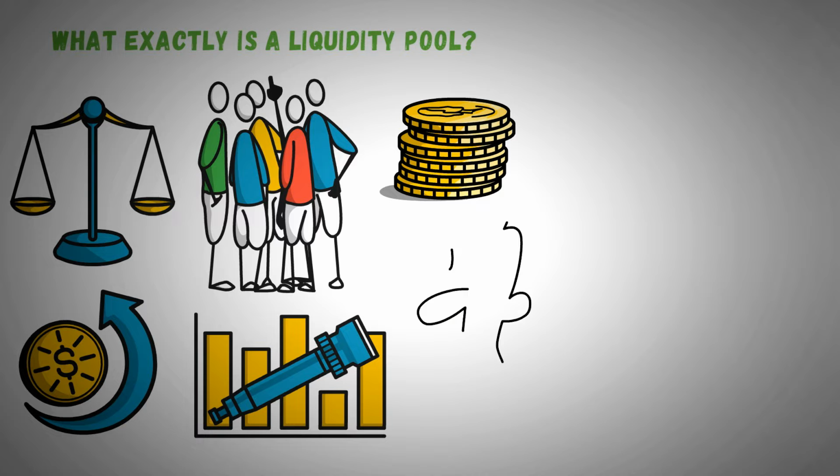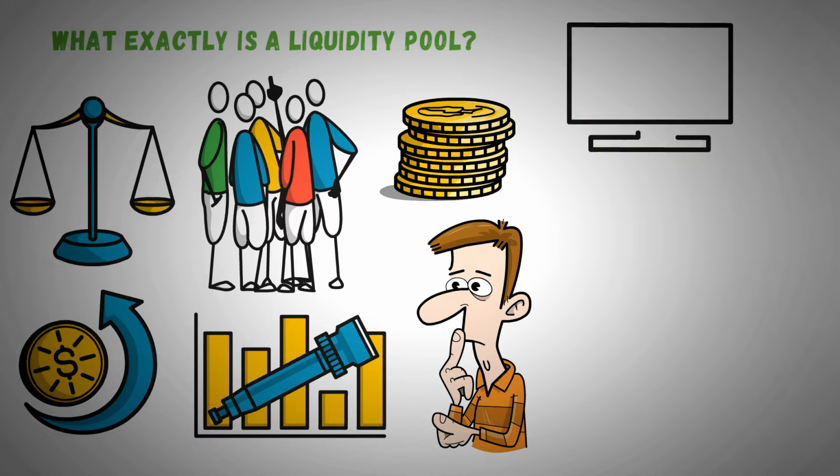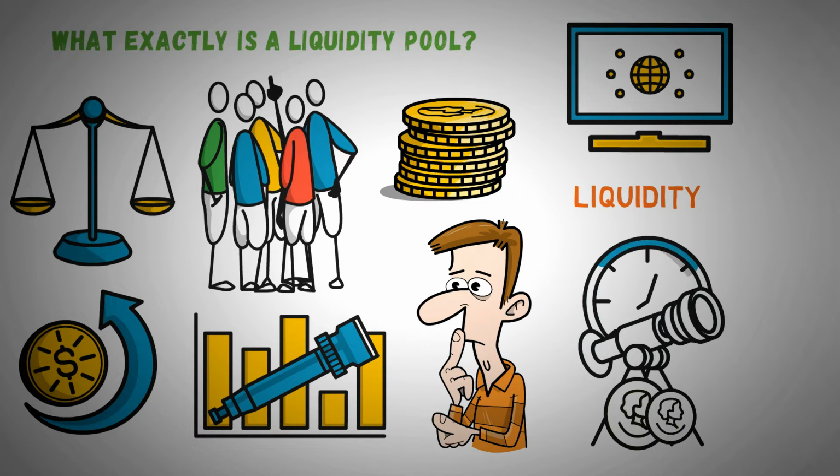This sounds interesting and all, but you might be wondering, what is the purpose of a liquidity pool? In the early days of decentralized finance like crypto markets, there was a big issue with liquidity. Buying and selling wasn't always as straightforward and painless as it is in the stock market. Liquidity pools solved this issue, and I'll explain why. Let's start with defining liquidity.